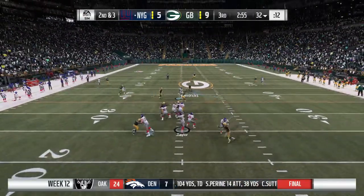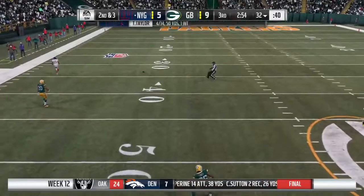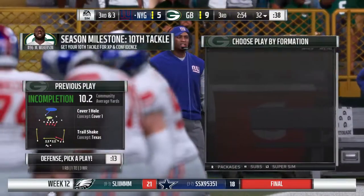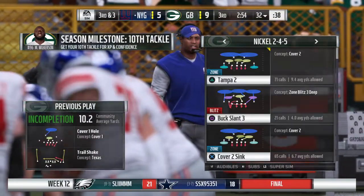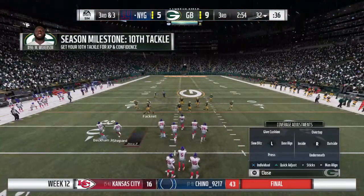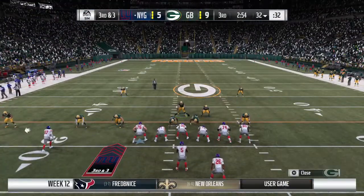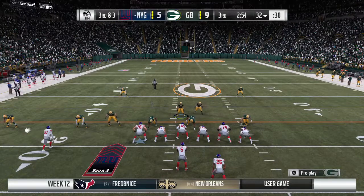On second down, here's Taylor. Looking middle, and it's incomplete. They were trying to get it there to Sterling Shepard, and it's 3rd and short. We've seen these defenses make enough opportunistic plays to keep this one low scoring. Flying around, making plays on the ball, and we see yet another errant throw as a result.